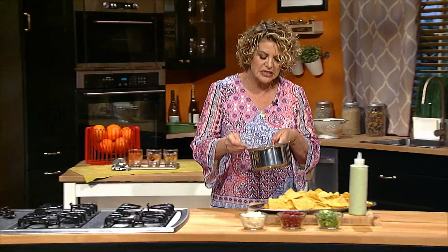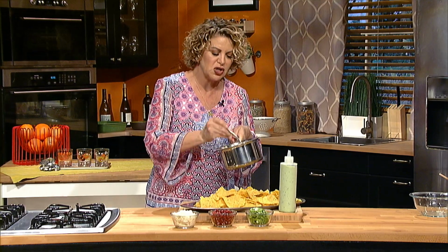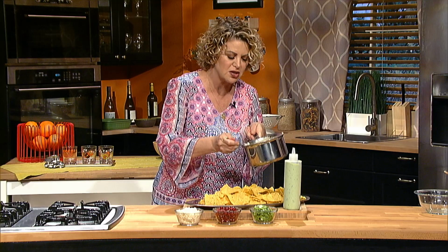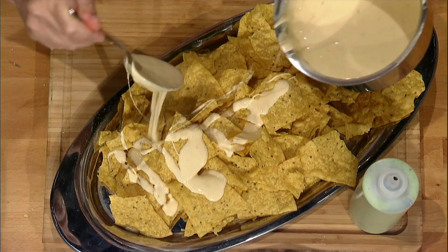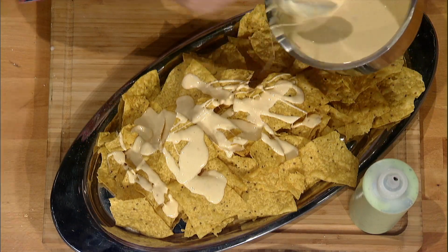What I love about this simple recipe for the cheese sauce is that a lot of times when you get nachos, the cheese sauce has this kind of broken texture, like a broken sauce on it. Makes me crazy. But this sauce, which is so incredibly simple, always works.